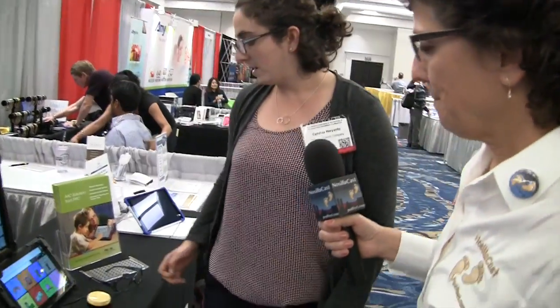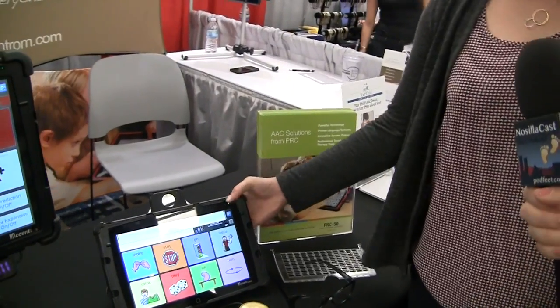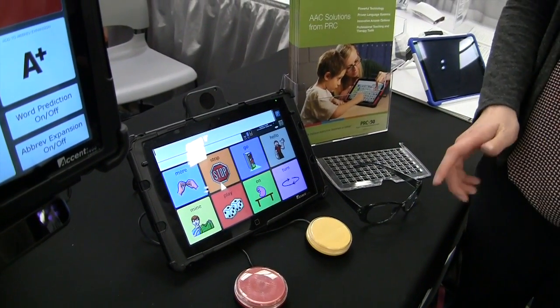Okay, so that's the Accent 800. That's the Accent 800. Let's go medium next. Sure. Medium is the Accent 1000. We can leave it sitting down there if it's easier. So the Accent 1000 has a 10-inch screen. It's currently set up to be used with switches like we were talking about a minute ago.